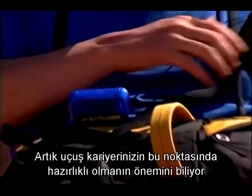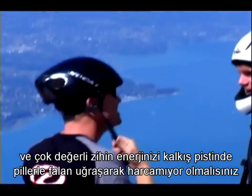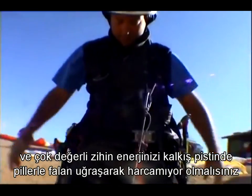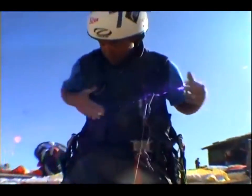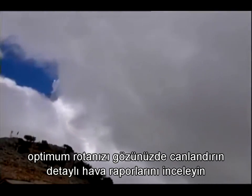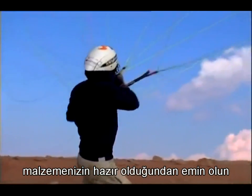At this point in your flying career, you know the value of preparation, and you don't spend precious brain power fiddling around with your batteries in flight. Before even going up the mountain, prepare and research, visualising your optimum route, getting detailed weather reports, and making sure your gear is all sorted.